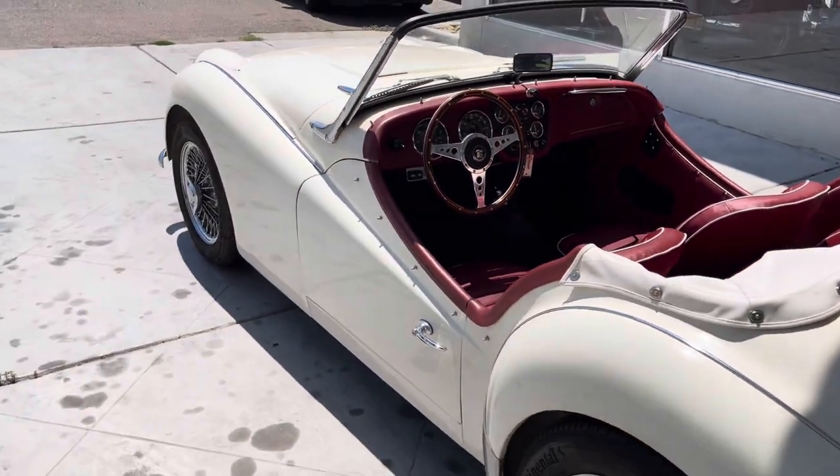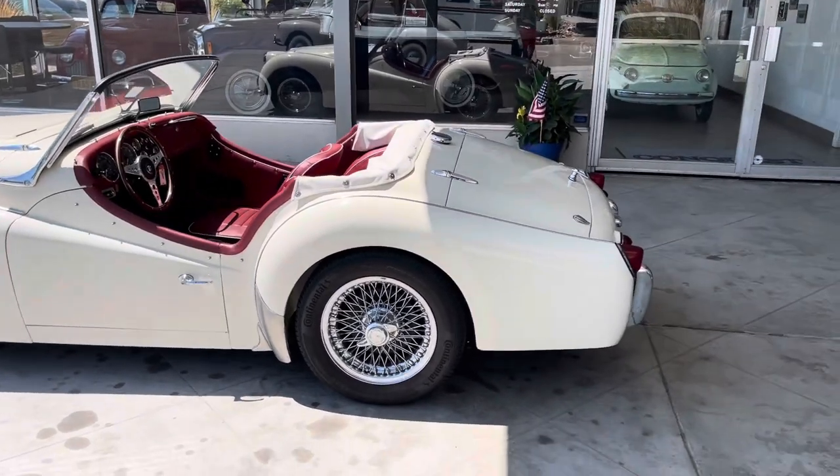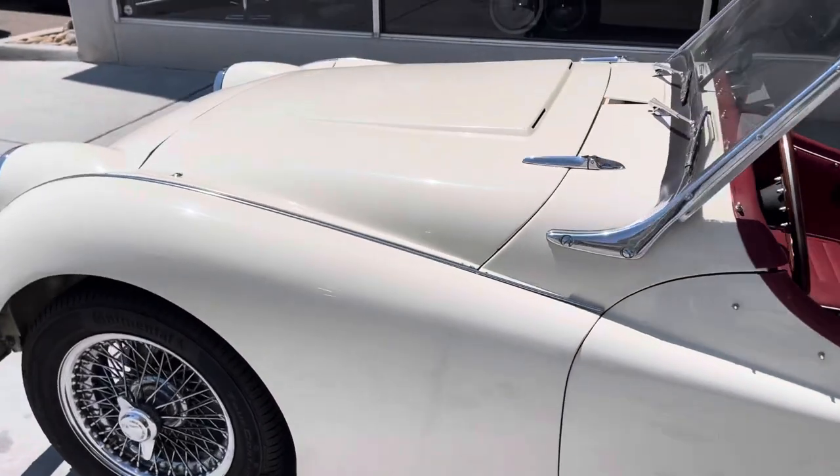This is a really fun little car. It's one of the best running ones I've personally driven. It's got plenty of power. The body's in nice shape on this car. It's a nice driver quality car.